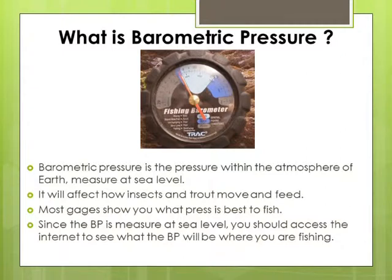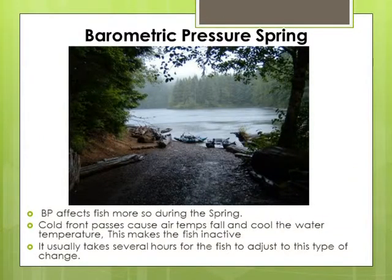The changes we see in BP differ by season of the year. Let's take a look at each season. BP affects the fishing more during spring months. When a cold front passes, it causes air temperature to fall, which cools the water. This causes the fish to become sluggish or even inactive. It usually takes several hours for the fish to adjust to these types of changes caused by the BP.